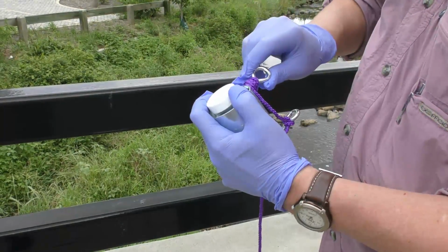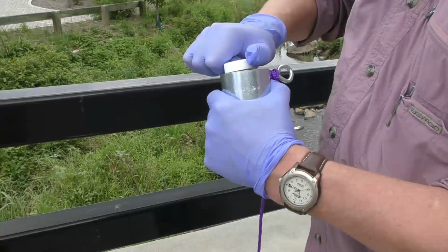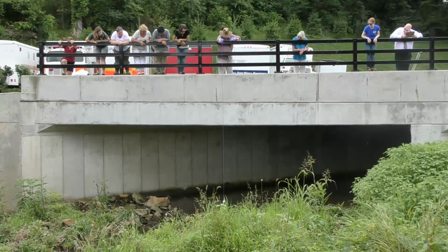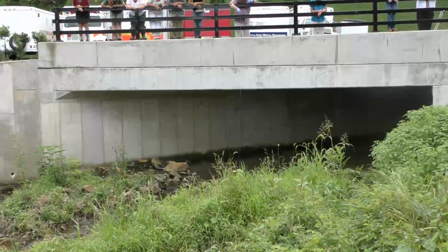Lock the bottle into place and open the lid. Be sure not to place the lid face down onto a surface. Lower the device into the water body, and once filled, retrieve it.